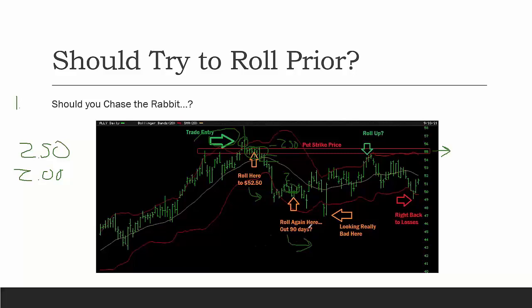I need a $2.50 premium at hopefully the 50 strike, or maybe even the 47.5 or the 45 to go out. And I might be 90 days out in time, as we saw with that December roll from September, to get back the premium, to roll for credit. And then what happens? It goes down here. Am I going to roll again? At this point, where are we?